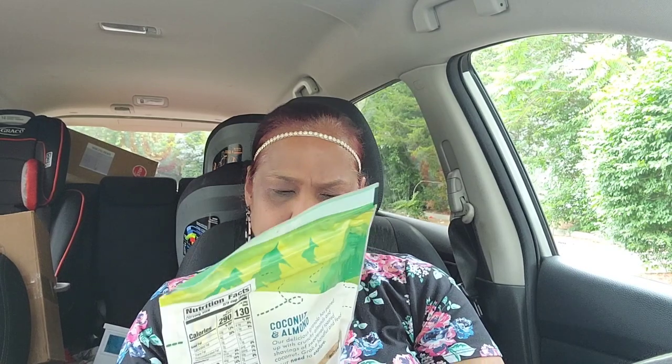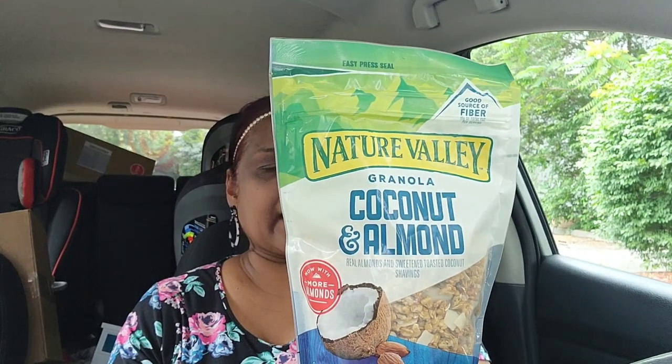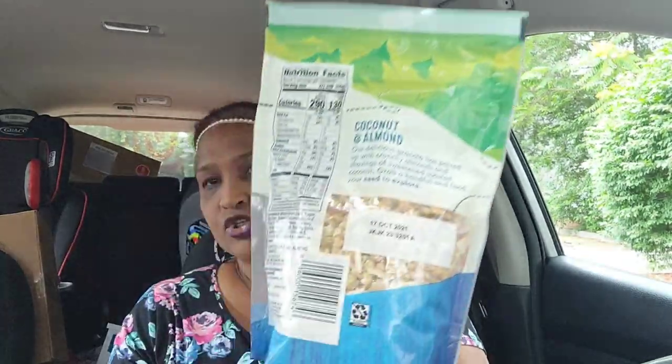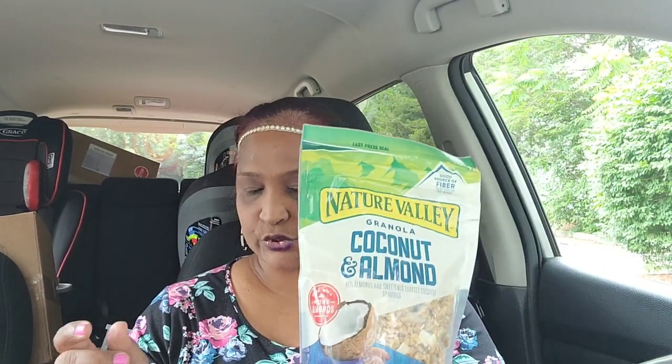And they also had this Napier Valley granola, coconut and almond. Real almonds and sweetened toasted coconut shavings, and now with more almonds. This is an 11 ounce bag, and this expires October 17th, 2021. But you guys know that there's always more time on these things than what they say. They have to put an expiration date on it so they don't get sued. So that's what that is.